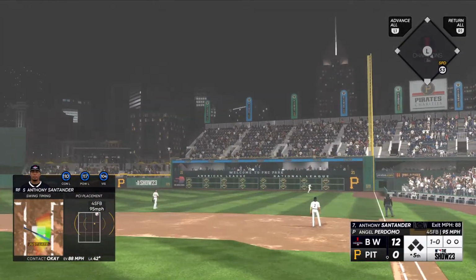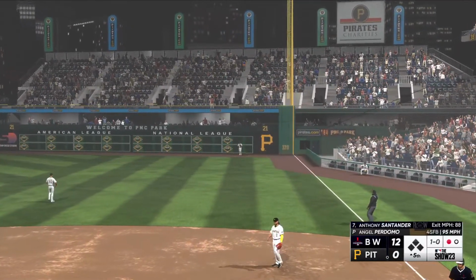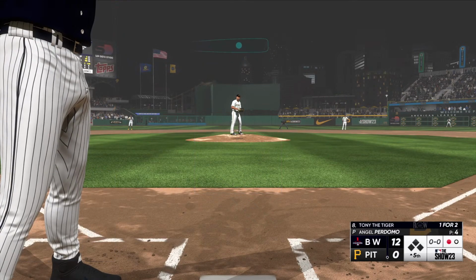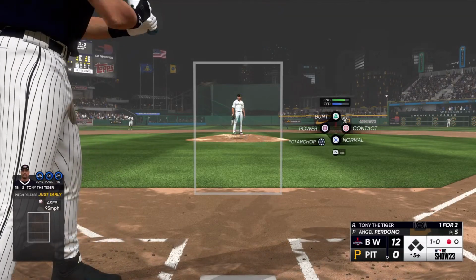Oh, this one high and deep. Way back there. Hauls it in on the warning track. Man, I love that route. The ball was smoked. He knew he had to get back to the track right away. Turned his back on the infield. Got to the spot, turned around, and made a nice catch.